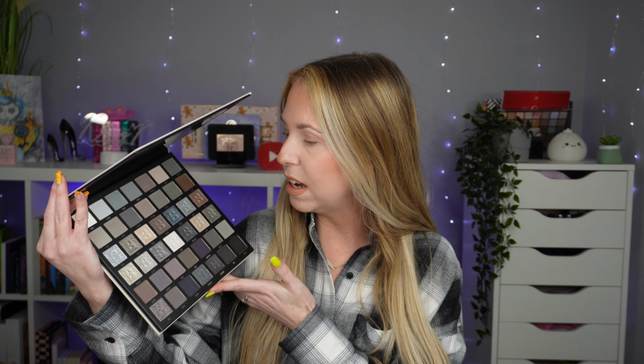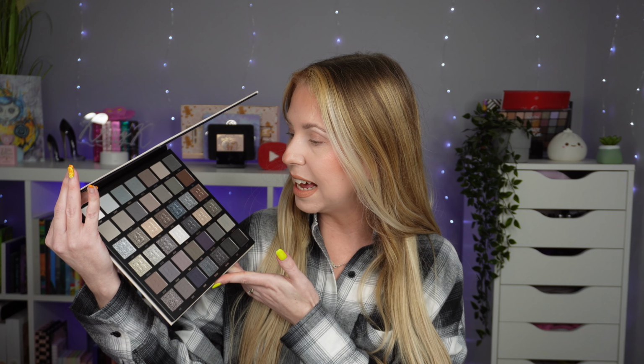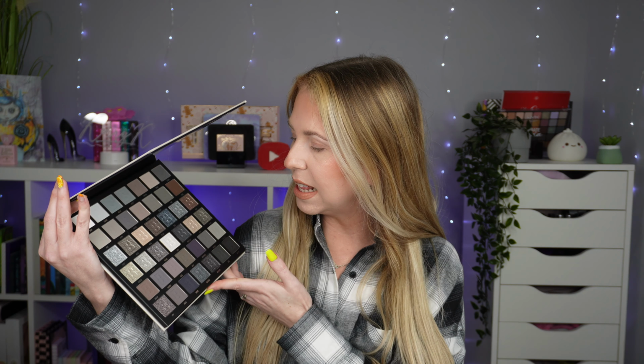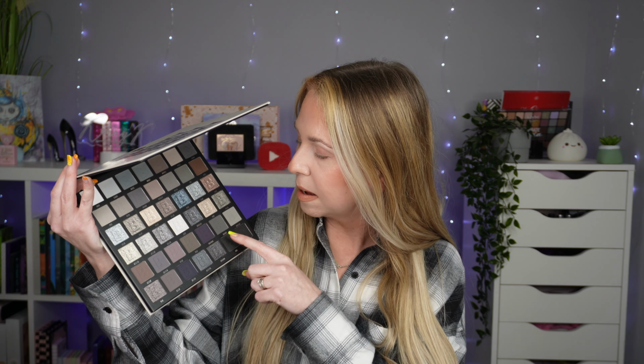I do prefer the mattes over the shimmers with Beauty Bay in general, especially the putty-like shimmers. I can see already before swatching this that there are some more putty-like shimmers in this, and there are more foiled shades as well. The mattes, I mean, we've got some browns in this. I'm not sure about the smaller palettes. I don't know if they're more grey leaning, but we definitely do have some browns included in this, and there even looks to be like blue leaning greys.